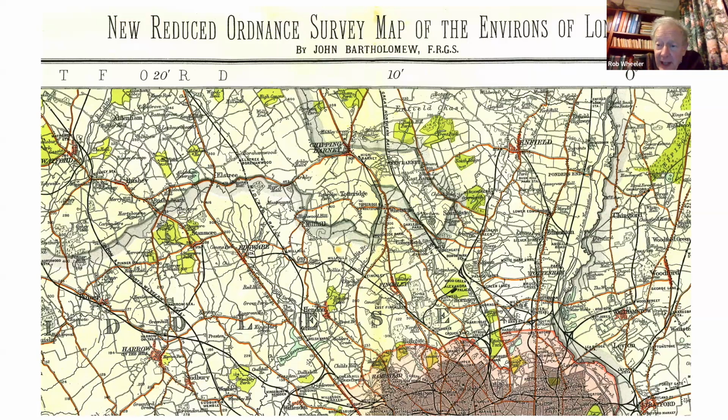Wanting counties to stand out was something that characterised these maps right to the end of their lives. And then we have pink, used to emphasise built-up areas. So if you look at Watford, you will see that the High Street has this pink background.